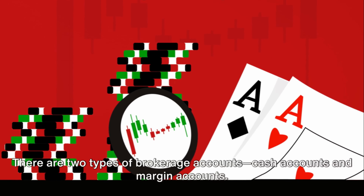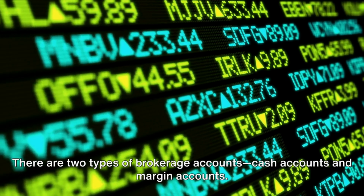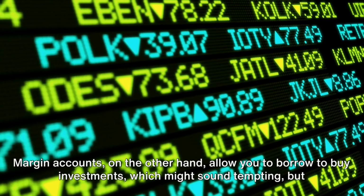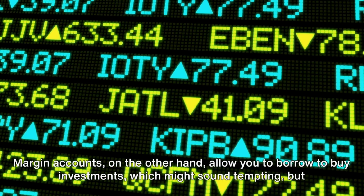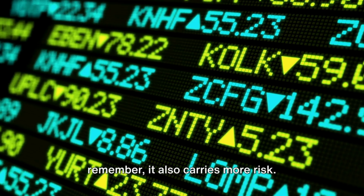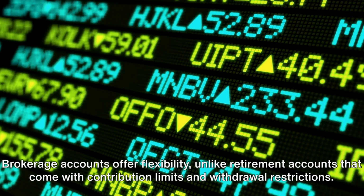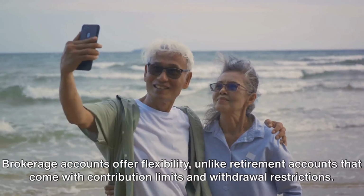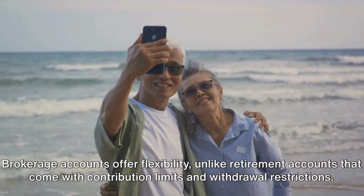There are two types of brokerage accounts: cash accounts and margin accounts. Cash accounts are simpler, allowing purchases only with available funds. Margin accounts, on the other hand, allow you to borrow to buy investments, which might sound tempting, but remember, it also carries more risk. Brokerage accounts offer flexibility, unlike retirement accounts that come with contribution limits and withdrawal restrictions.